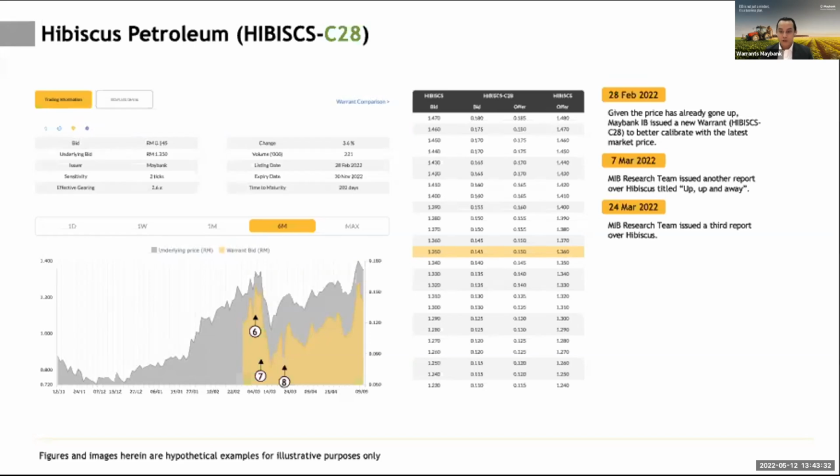Okay, so if you are new to structured warrants, this is actually one of the ways that you can warm up to the idea of trading structured warrants. You can follow all the trading calls, technical research and analysis calls, fundamental research calls, and warrants watch ideas over Maybank Telegram, because this is being posted on Maybank's Telegram. All this information is available on Maybank's Telegram channel and also on the Maybank Research website, as well as the Maybank Warrants website.